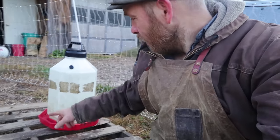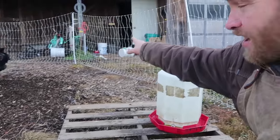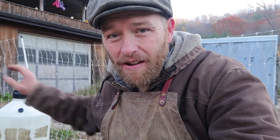And one more thing, it's close to your resources. My water spigot is just right there. My feed room is just right there. So in the winter, it's cold. You don't want to be out long. It's just real quick and easy. Feed right there. Water right there.